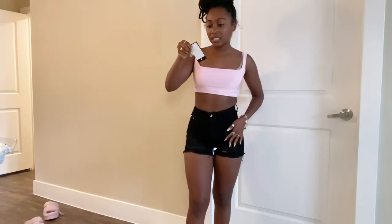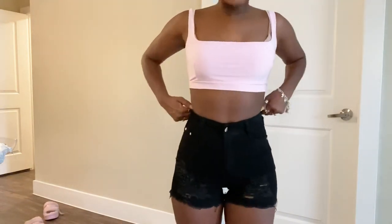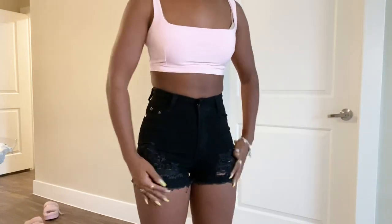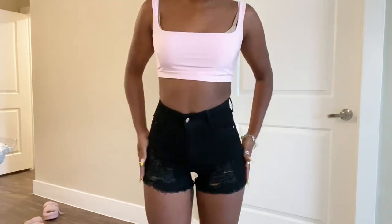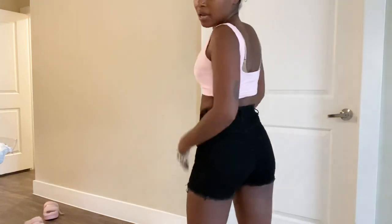Okay, y'all, the next one is the Kristina distress denim shorts in black, and this is a size 1. You guys, I actually bought these because I was gonna wear them for an occasion, but they didn't come in time. So they don't come all the way up, you guys. They give a nice little shape, y'all. Do y'all see that? I know I'm tiny, but they still give a nice little shape. My cheeks are not out, and I love that.